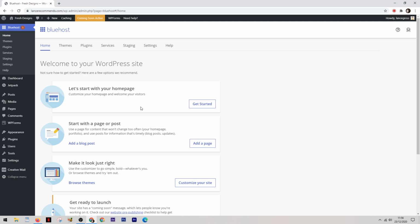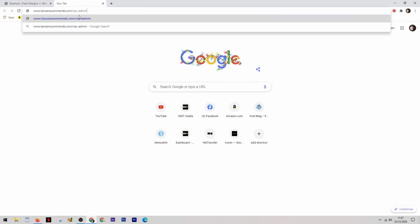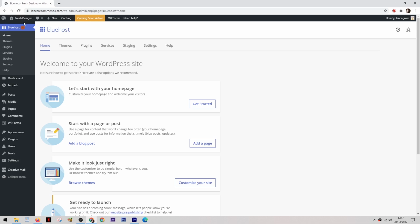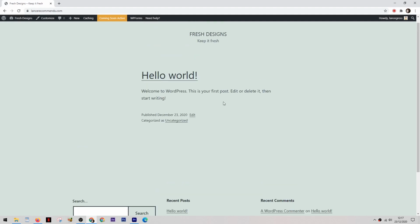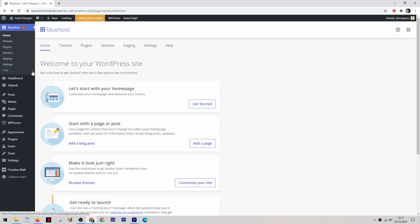However, you can also log in from anywhere without visiting Bluehost first, simply by typing in your website name and then putting /wp-admin. And this also means that you can set up additional users on WordPress and they can log in without having to access your Bluehost account. So the button along the very top will show you how your website is currently looking. As you can see, it is pretty blank at the moment because we haven't started work on it.